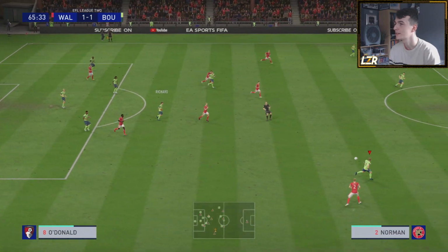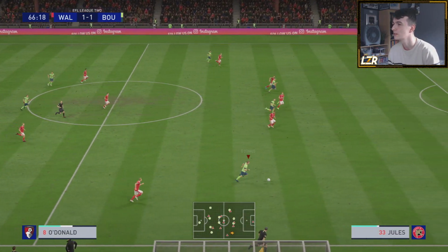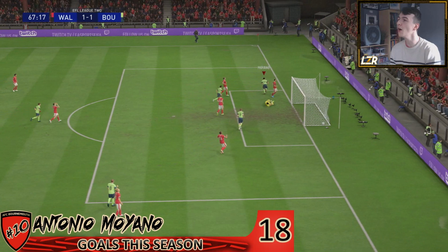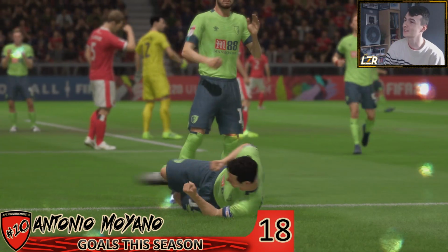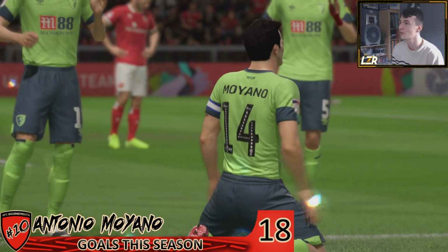Yes, Tiesi, nice. That's a great ball as well from whoever that was. I think it was Belcourt or Richard who played that. O'Donnell's got free space to run into. And he finds the ball to Moyano! Antonio Moyano, the Argentine beast! That's what I like to see. He can finish that one all right.